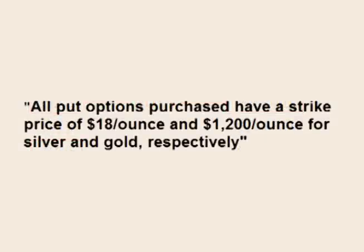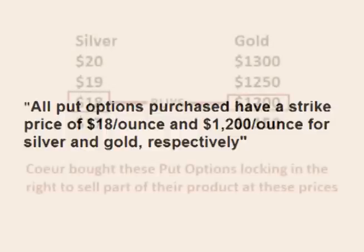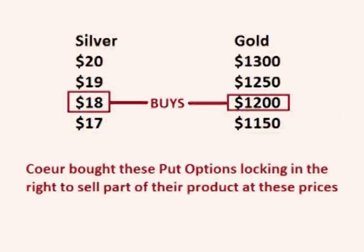Quote, all put options purchased have a strike price of $18 an ounce and $1,200 an ounce for silver and gold respectively, unquote. By buying these put options, Coeur has locked in the right to sell silver for $18 an ounce and gold for $1,200 an ounce. If the price of silver is below $18 or the price of gold is below $1,200, Coeur has locked in the right to sell some of the production of silver for $18 and some of the production of gold for $1,200. Used this way, the $18 silver and $1,200 gold put options act like an insurance policy.